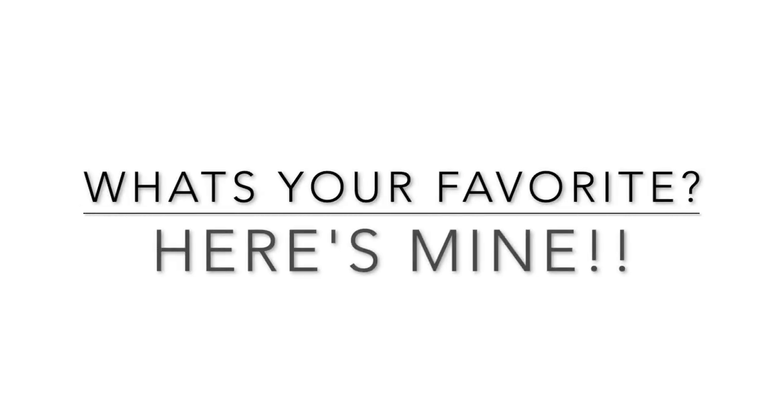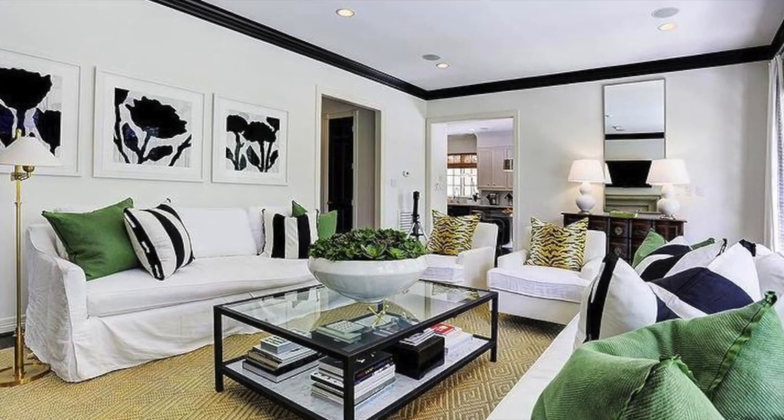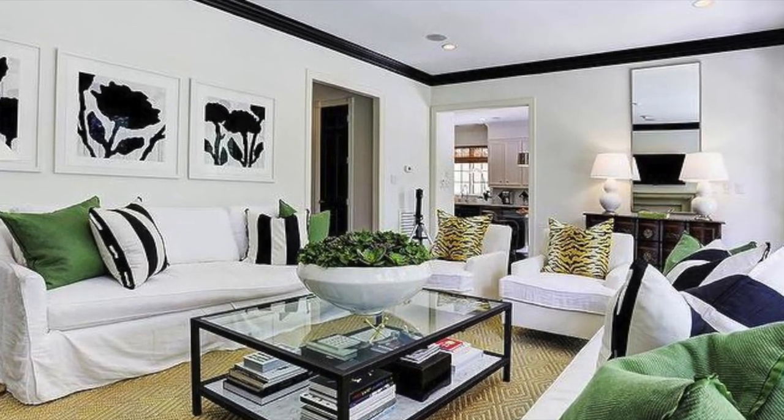So I already asked you to comment your favorite room down below. I know I gave you a ton of examples and choices, but if you want to know mine, it's this room right here. Like I said, it's very neutral. It's just a black and white base, and you can see that they added pops of green and animal print, and I think it's gorgeous.